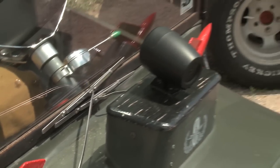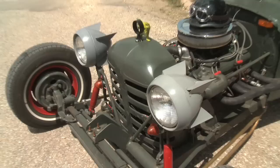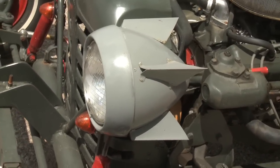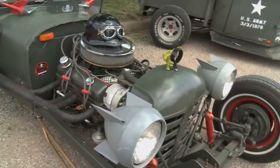So I stuck that on there. Well, that looked like a rocket launcher, and that started the theme for the whole car. Well, then came the headlights. Where did those come from? Well, they started out as '30 Model A headlights, but then I added fins, and so they look like bombs.